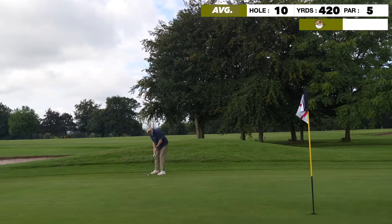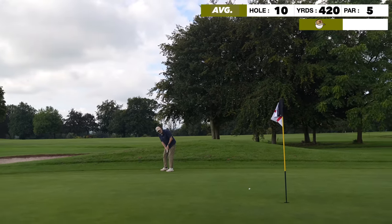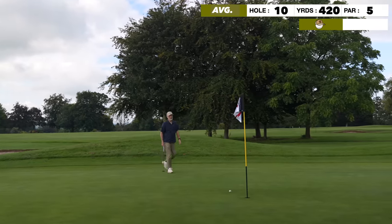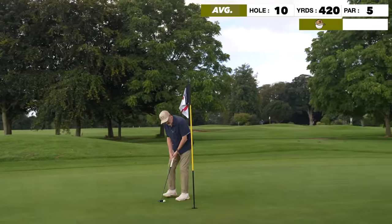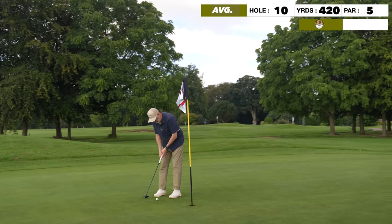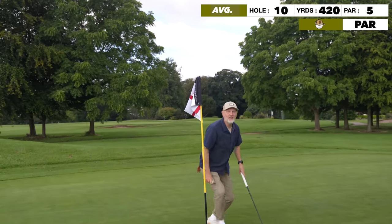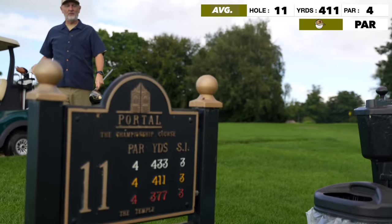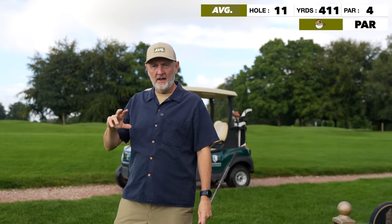Let's see if we can get the pace of the greens early. It's got a chance, you know. Ooh, it needed hitting because there was a bit of break. That was very much a couple of balls outside the left cup, but that's a decent start, a par on the 10th.